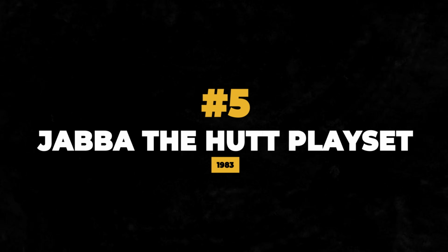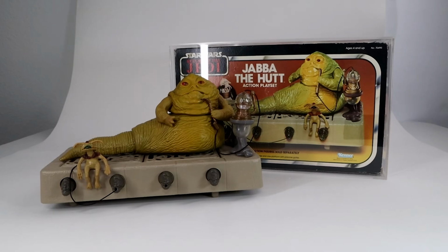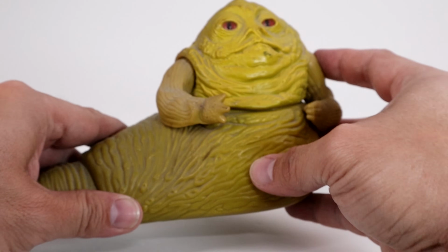Welcome to the top 5. And starting off is the Jabba the Hutt playset from 1983. This is one of the classic playsets from one of the best scenes in Return of the Jedi. And it comes with one of the best action figures in the line, Jabba himself. And yes, I consider this an action figure.